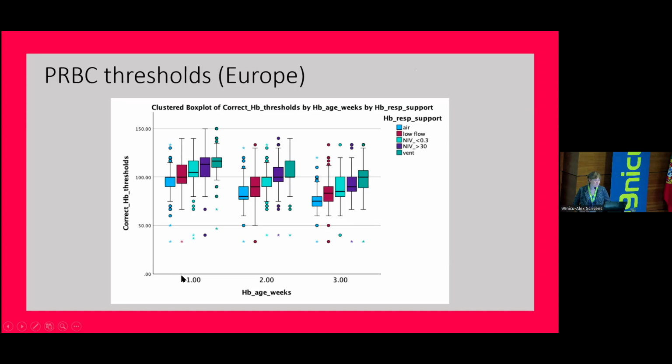So we asked people what threshold would they use to transfuse red cells to babies at varying clinical states. So in the light blue, you've got babies who are in air. The red are babies in low flow oxygen. The turquoise is non-invasive ventilation with less than 30% oxygen, and non-invasive ventilation with more than 30% oxygen. And in the green, you've got your ventilated babies. So on the x-axis, we've got the age of the baby in weeks, and on the y-axis, we've got the threshold in hemoglobin in grams per litre.